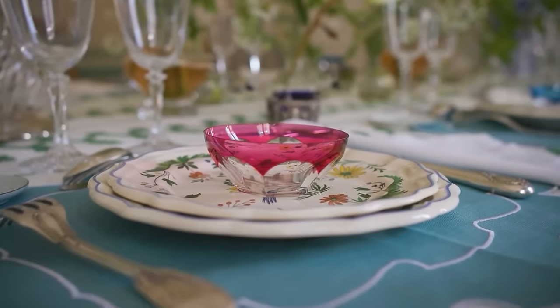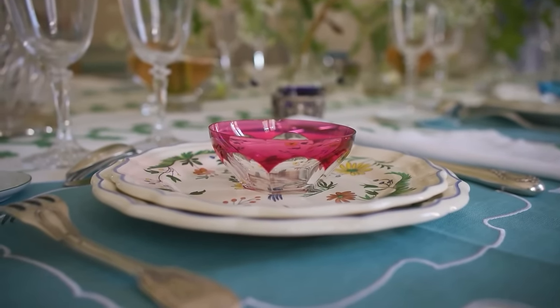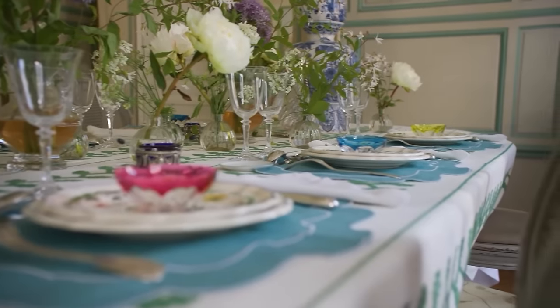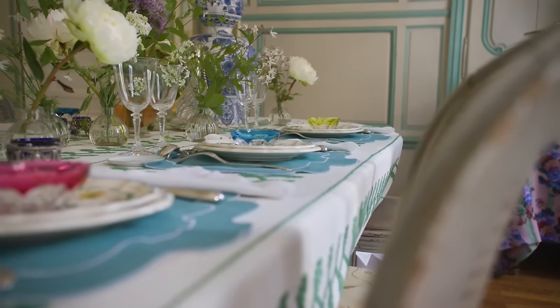I always play with these table mats that come from Casa Lopez. It's a store in Paris. They have them in every color. They're very easy to use and they give a bit more fun to the table.